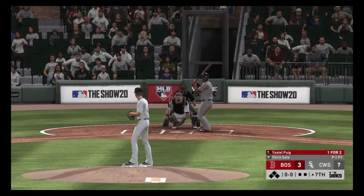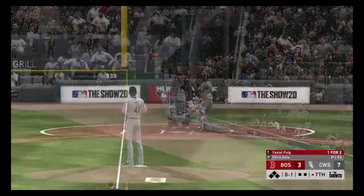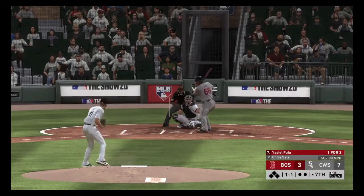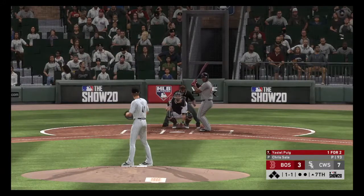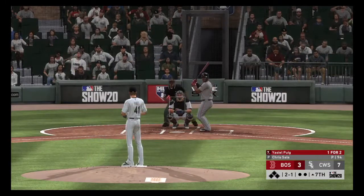At the plate, Yasiel Puig. Hit in the air down the right field line, and no one will track it down. He's working on a 1 for 2 game so far. A 1-1 count to Puig. 1 ball, 1 strike. Now a good pitch around the knees, but it doesn't quite catch the bottom of the zone.